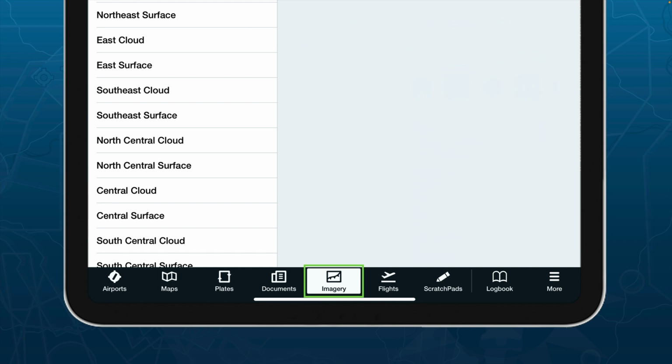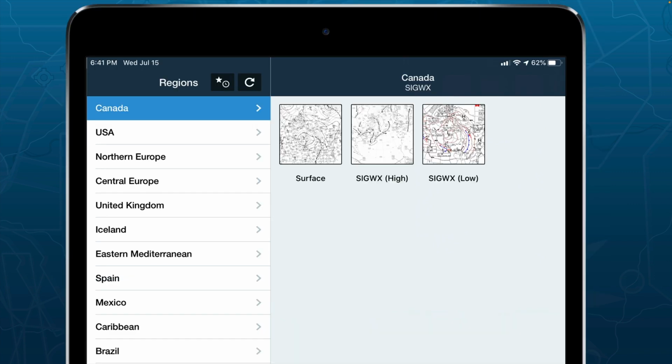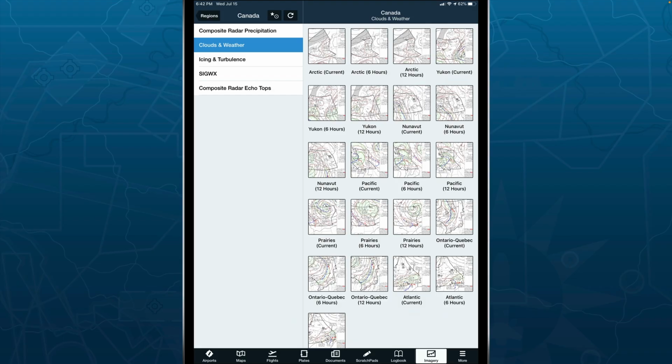The imagery tab there gives you access to different regions around the world. The applicable one today would be Canada. And here is where you can view your GFAs and your significant weather or icing turbulence charts. What most pilots are normally used to looking at online is available in ForeFlight as well.